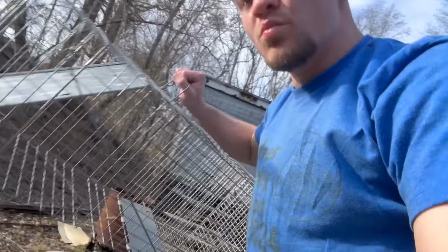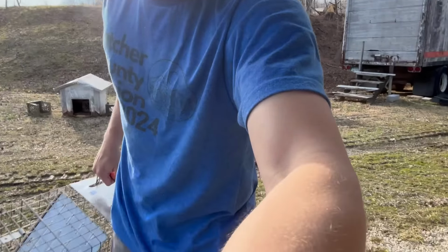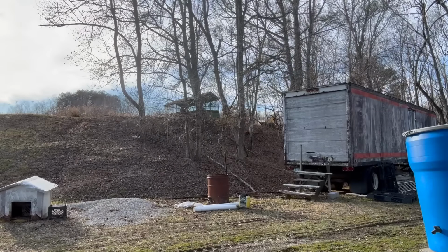I think we're gonna be setting one of these. We'll set one of these, and we will set two of the dog-proof traps. But let me show you how that works. And we're gonna bait them up with the same thing, because it's really easy to catch a raccoon.